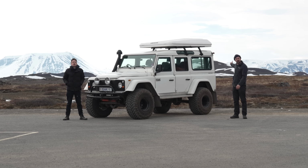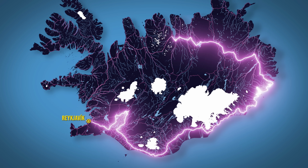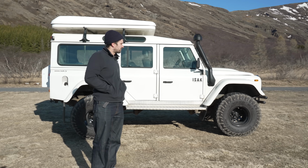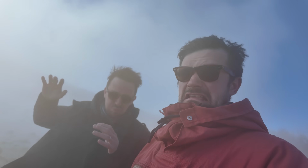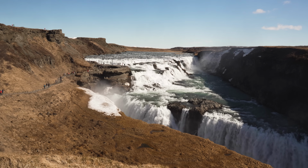Hello, we're in Iceland. And across 5 days, we're attempting to travel around the entire ring road of the country and camp in a roof tent on top of our modified Defender. We've been here 2 days already and have barely made a dent in our 900+ mile trip. But in that time, we've seen some of the most unbelievable scenery and roads that Iceland has to offer.